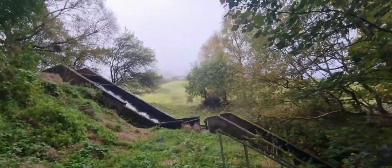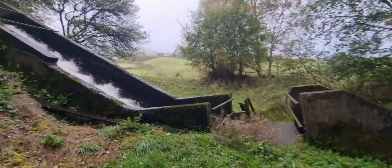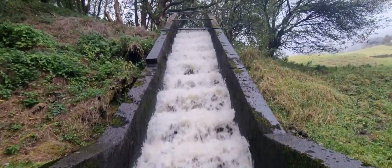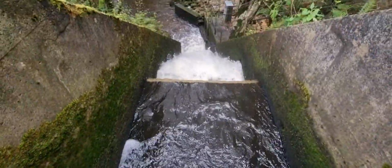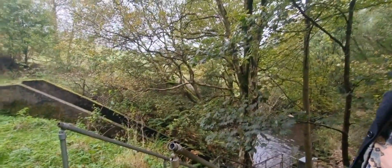Just off the road, you can find this, which always impresses me. So, what's the purpose of this? What do we call it? Waterfall steps? Waterfall steps, I know, isn't it ugly?